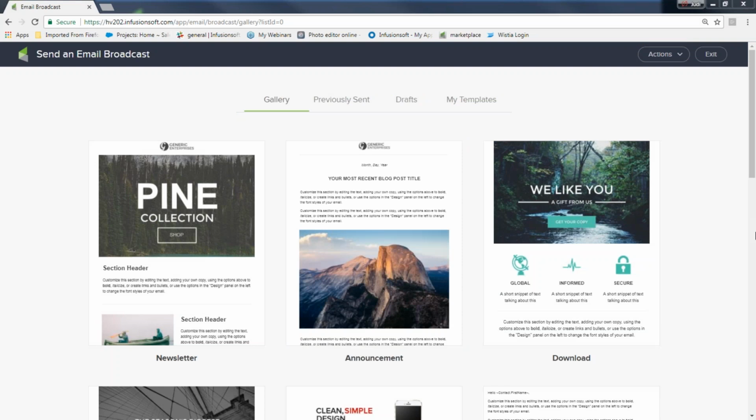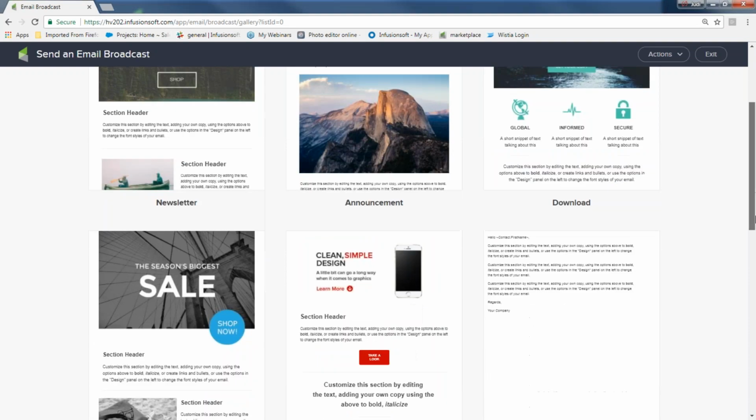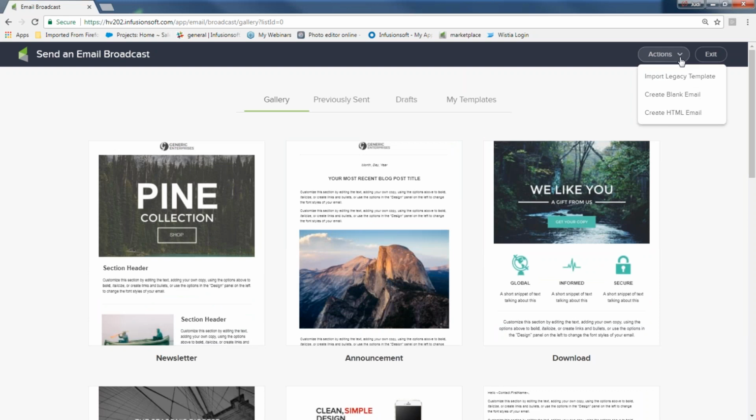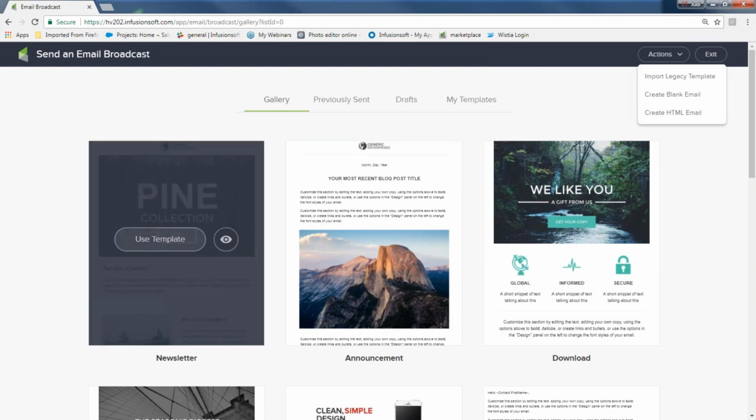So I'm going to start with a template. I can scroll down and peruse all the templates and decide which one I like the best, or I can always come to Actions and create a blank email from scratch. But I'm going to use this one that says the Pine Collection.